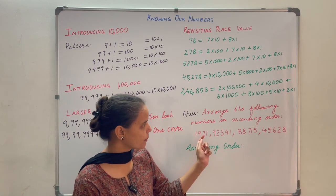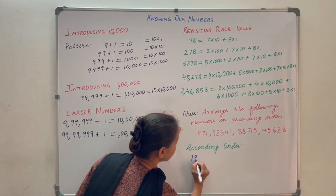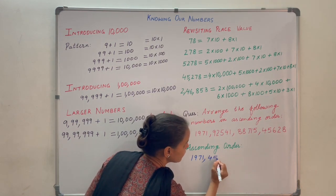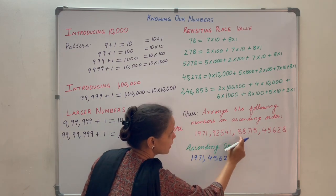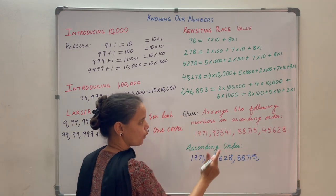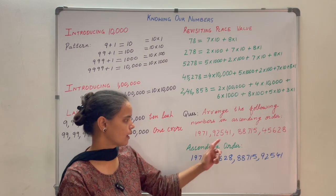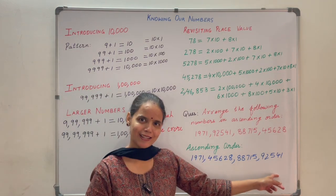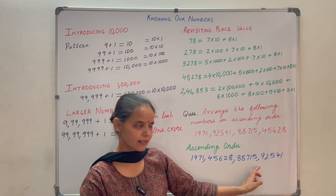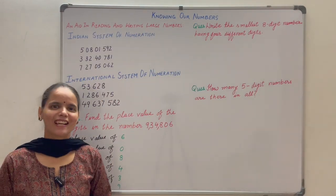So you can see this is a 4-digit number, rest all are 5-digit numbers. So this is the smallest number. Let us write it down. So 1971 is the smallest number. Then greater than this is 45,628. Greater than this is 88,715. And then we have 92,541. So we have arranged these numbers in ascending order. That means from smallest to greatest. Descending order would have been, you should have written like this: 92,541, 88,715, 45,628, and then 1,970.